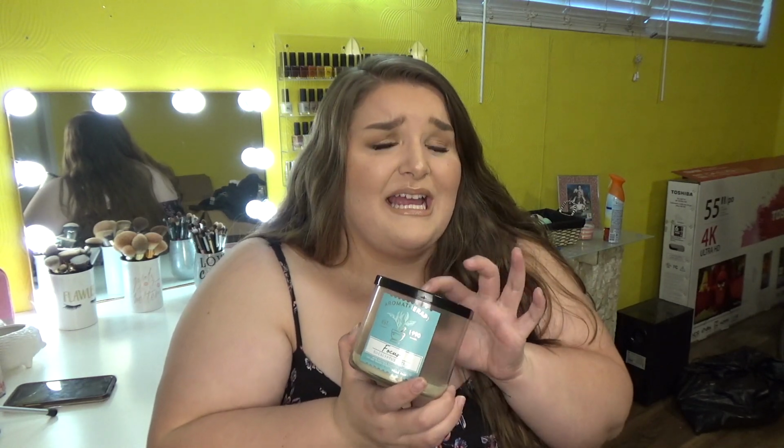But yeah, this focus candle I'll definitely rebuy. It smells really nice, and I like to burn it while I'm studying. It's probably just a placebo effect, like you think that it's working, but it is supposed to help you focus, and it just smells really good, and it gets me in a mood to study. So I do like this one.